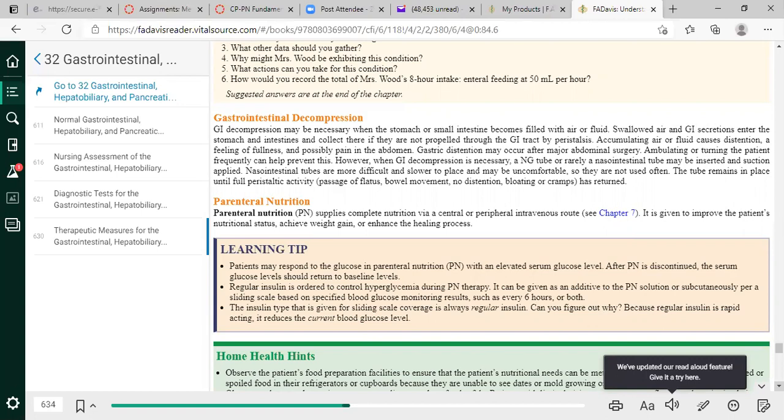However, when GI decompression is necessary, an NG tube or rarely a nasointestinal tube may be inserted and suction applied. Nasointestinal tubes are more difficult and slower to place and may be uncomfortable, so they are not used often. The tube remains in place until full peristaltic activity, passage of flatus or bowel movement, and no distension, bloating, or cramps has returned.